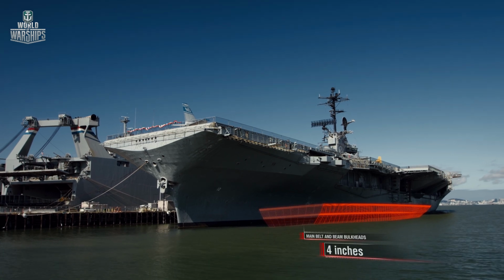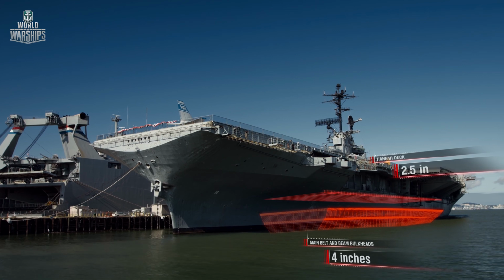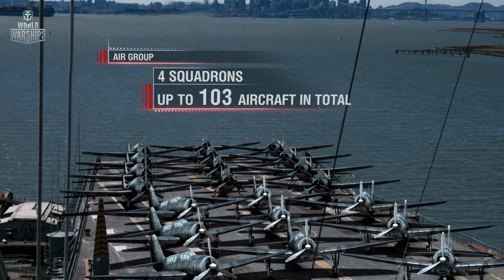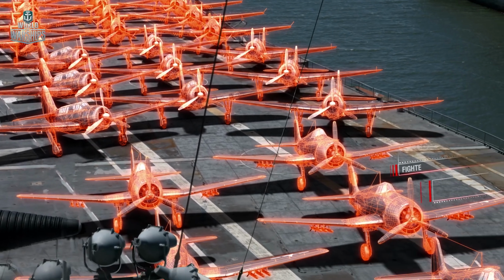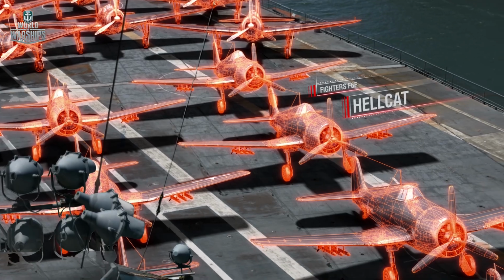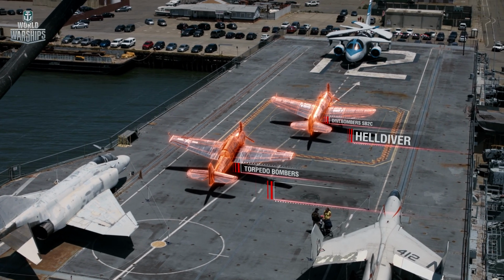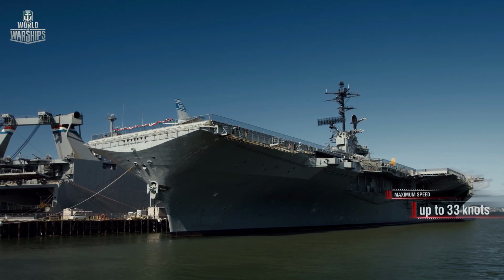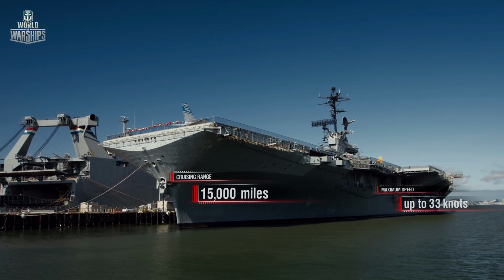Armor: main belt and beam bulkheads, 4 inches. Hangar deck, 2.5 inches. The air group consisted of 4 squadrons with up to 103 aircraft in total: Hellcat fighters, Helldiver dive bombers, Avenger torpedo bombers. Maximum speed up to 33 knots. Cruising range 15,000 miles.